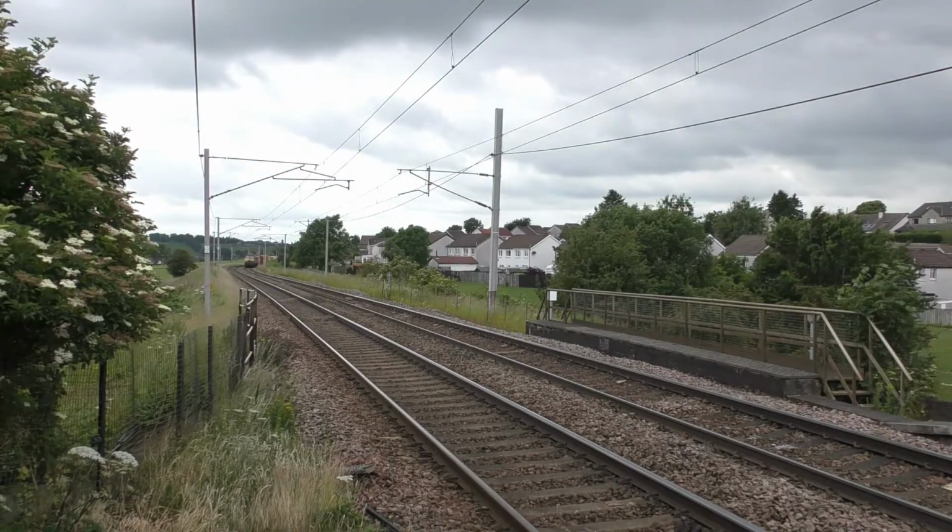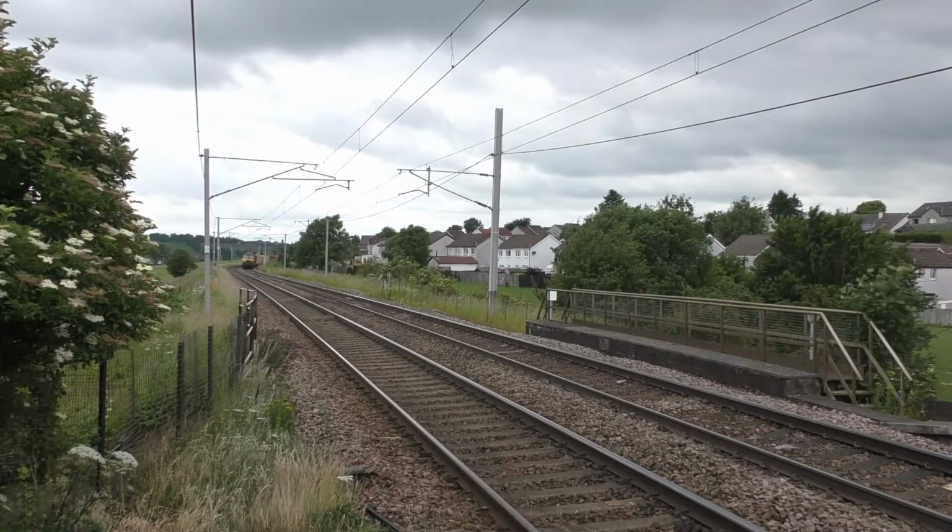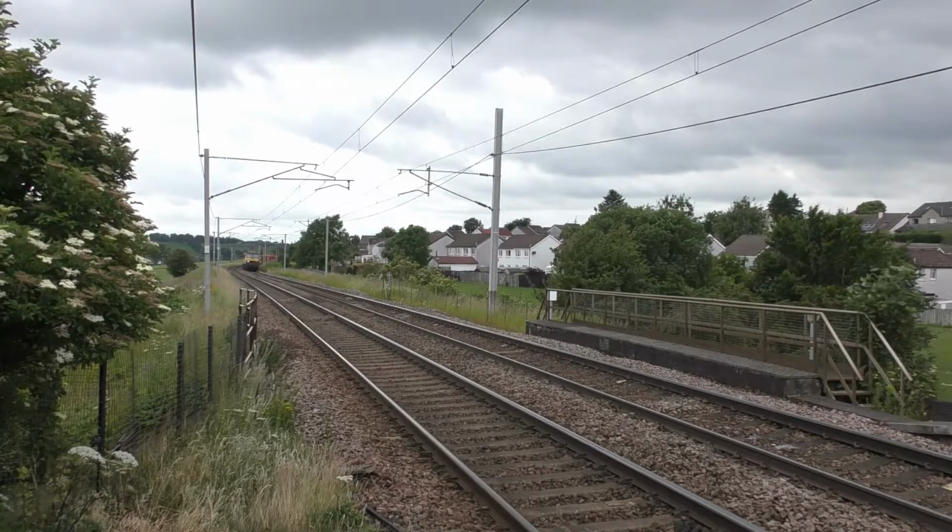Then this is 4M80, the 1715 Freightliner service to Crewe Basford Hall SSM from Coatbridge FLT with 90045 and 90016.